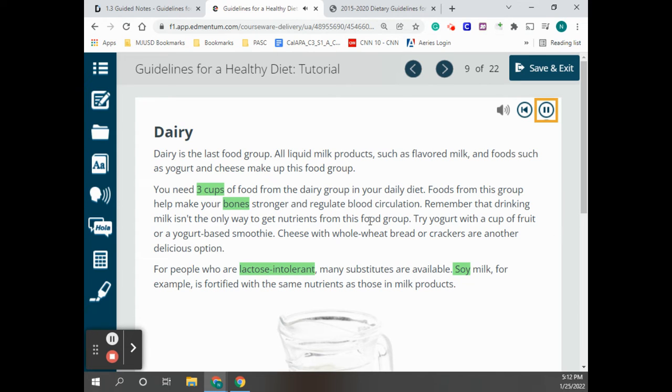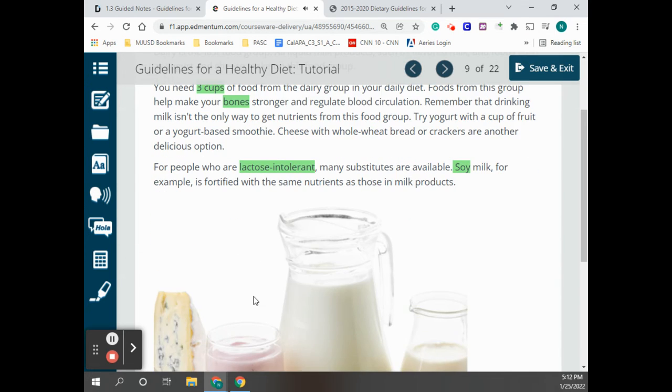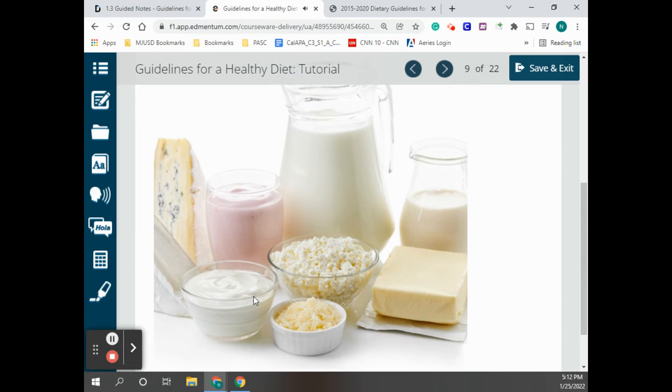Remember that drinking milk isn't the only way to get nutrients from this food group. Try yogurt with a cup of fruit or a yogurt-based smoothie. Cheese with whole wheat bread or crackers are another delicious option. For people who are lactose intolerant, many substitutes are available. Soy milk, for example, is fortified with the same nutrients as those in milk products.